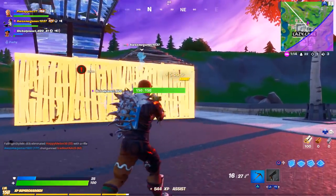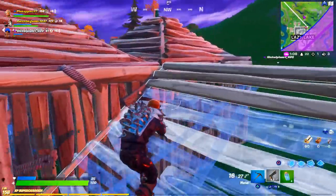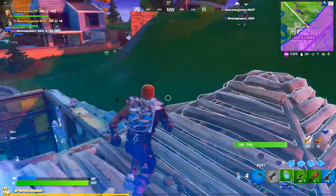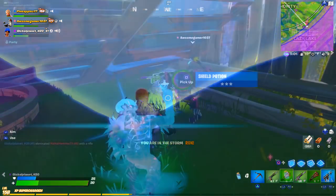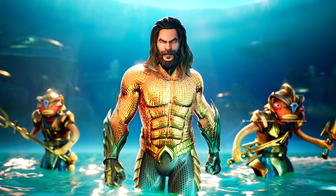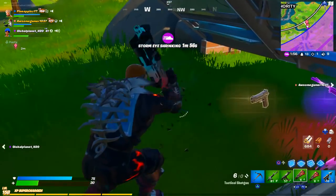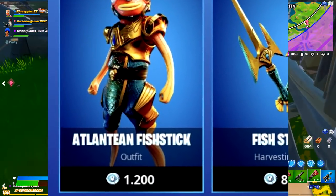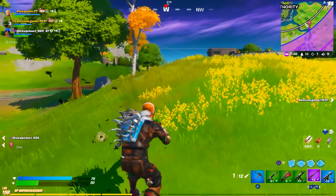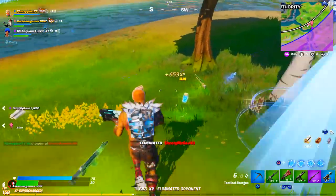We're also not technically sure if the POI will actually be called Atlantis, but I'm heavily thinking it's going to be, based on the fact that Atlantis has been explicitly referenced in the game's files many times. Also, within the Black Manta and Aquaman trailer, you can see that in the background, and of course, Aquaman lives in Atlantis. And then finally, the fish stick skin that was dropped into the game a week or two ago is called the Atlantean Fishstick. So that is another very clear reference to Atlantis within Fortnite as it relates to this season. So yes, I would expect it to be called Atlantis, although that's not 100%.